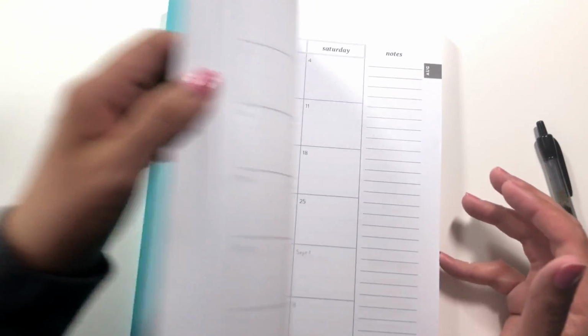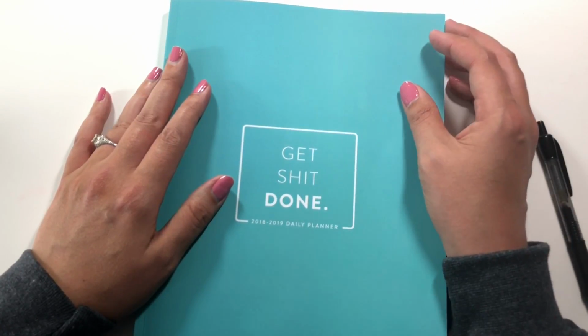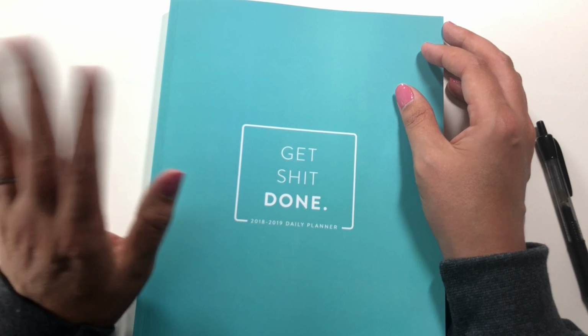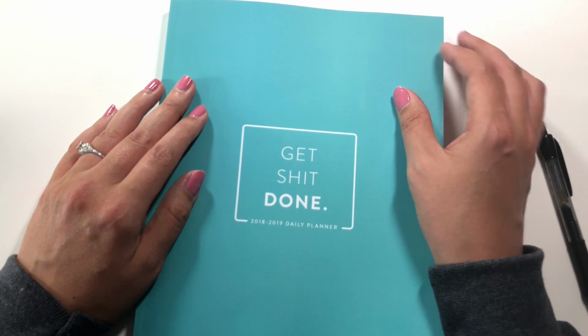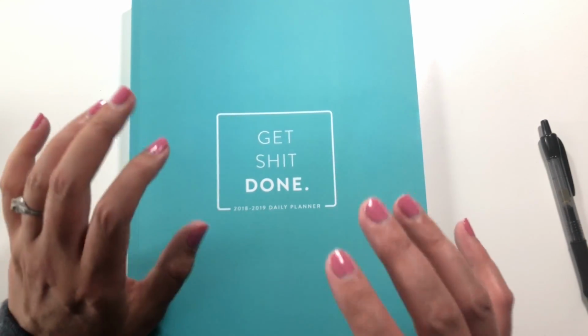So, I mean, it's nice to be able to review a planner that's not as expensive as some of the others, just because not everybody can afford it. And even if people can afford it, not everybody wants to spend that much money on a planner. This could suit a lot of people. I'm not going to use it though.